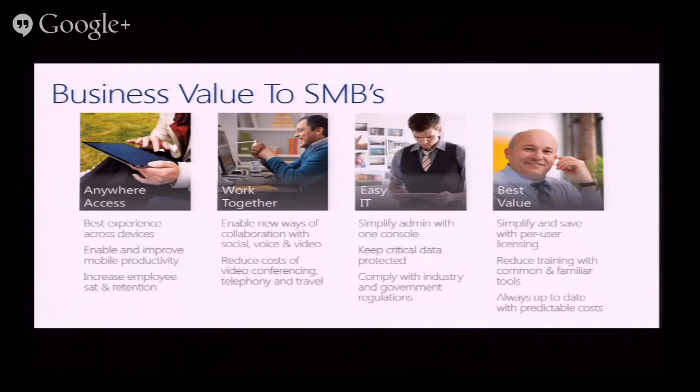So the business value for SMB, these are basically reiterating some things that I've already mentioned. Access from anywhere, working together, easy IT, and best value.